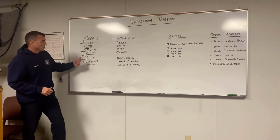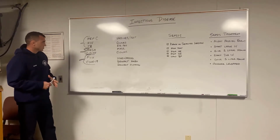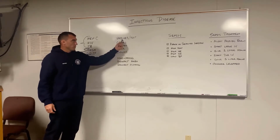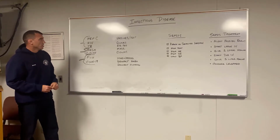Same deal with both of those as well. Gloves, iPro, etc. for those. Flu and COVID, we have vaccines for. If you don't want a vaccine for it, we have tests, especially for COVID. You can get tested routinely to make sure that you don't have it if you don't get the vaccine.